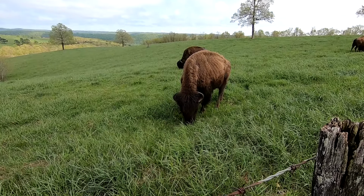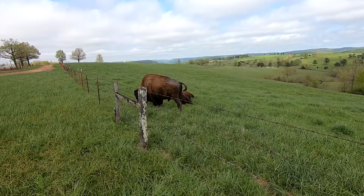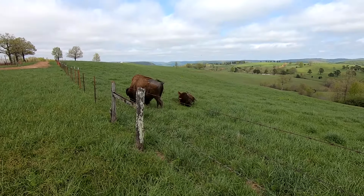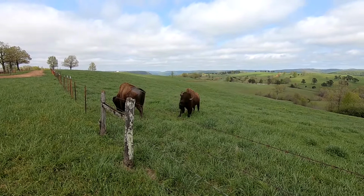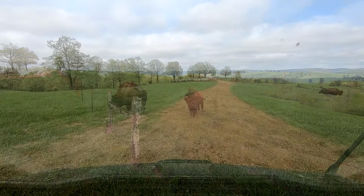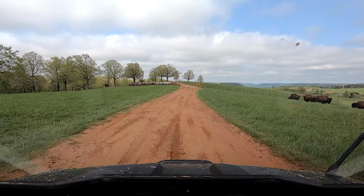And then here's the 5 buffalo that didn't get out. The 17 in the main herd got out when a tree fell across the fence, and they were still out. They were having a hard time getting them back, and they were having calves on. They've had 2 calves since they've been out, so they were still working on getting them back.